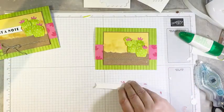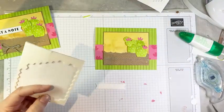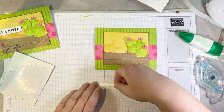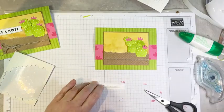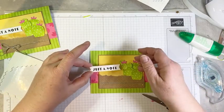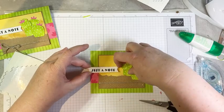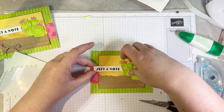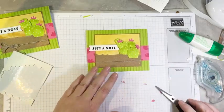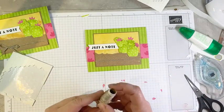And then that is going to get popped on the front of my card. I'm going to add just a bit of the border here because I can. Don't ever throw out the borders of your dimensionals. Use it all. So this is going to tuck right in. I'm going to just lift this up a little bit so it can tuck in behind my cactus just a touch. It's going to go right about there. Okay, and then we're going to tie one more little bow here.